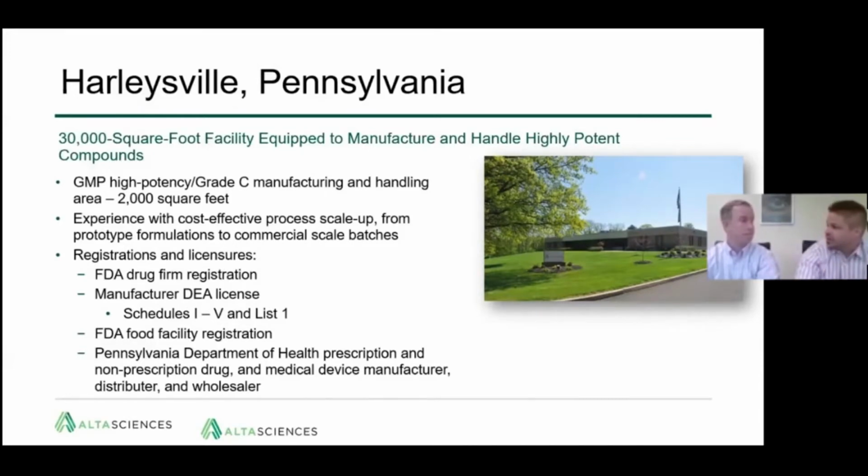Sean and I were one of the original designers 5 years ago. Coming up on 5 years. One of the challenges right away was we needed grade C and potent. So from there, obviously engineering controls had to be put in place. It was a really unique and fun project that we got to do, and I think we'll get into some of the airflows later on in the presentation to discuss that.